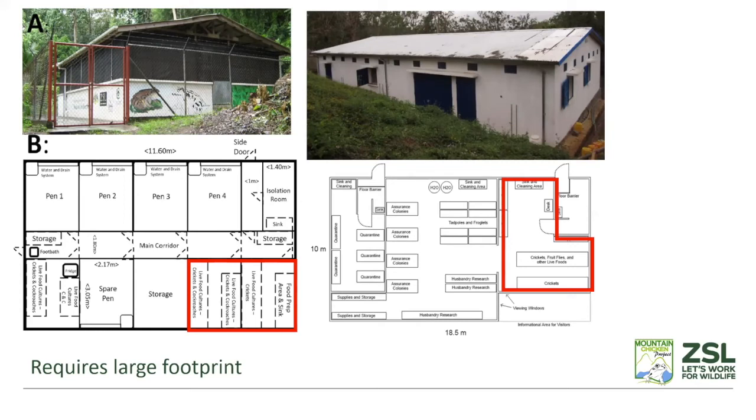And should we have been in the fortunate situation to have bred the frogs, we would have needed a much larger footprint to actually have viable colonies that would support the number of frogs needed for a full-blown translocation, if we were in the fortunate situation to be there.